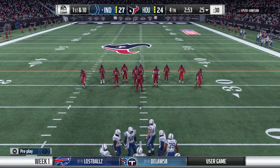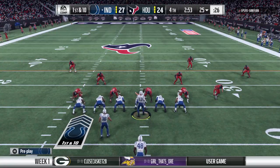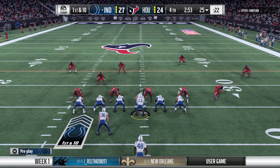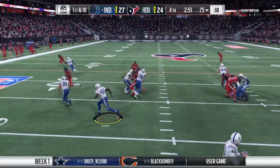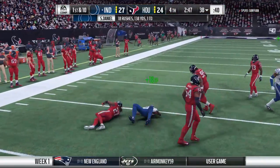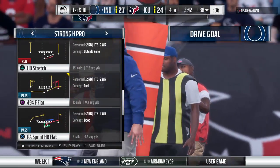What an opening weekend it's been already. Could the best finish be coming here on Sunday night? We'll find out as we come up on a 1st and 10. Now a handoff as they run left side. And they're able to get this one across the 35. Give the Colts 13 yards and a 1st down.